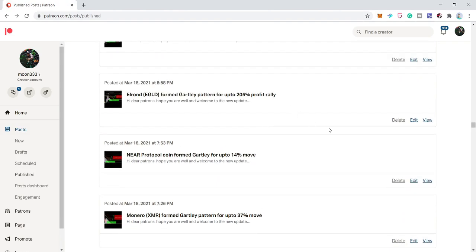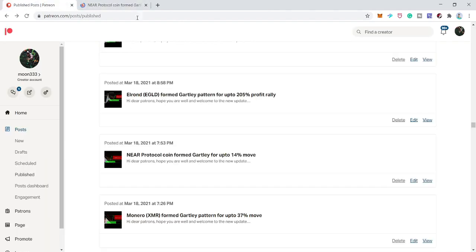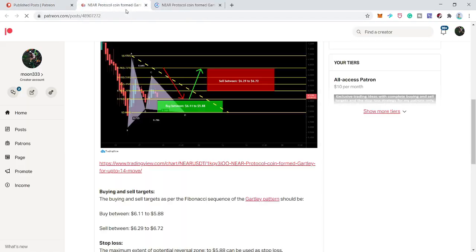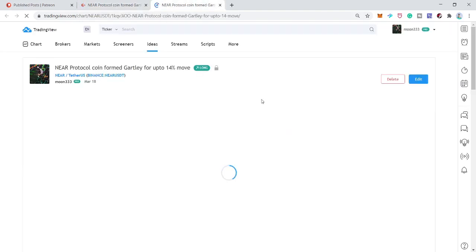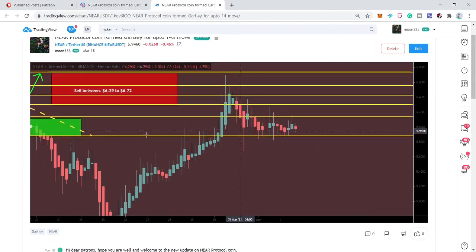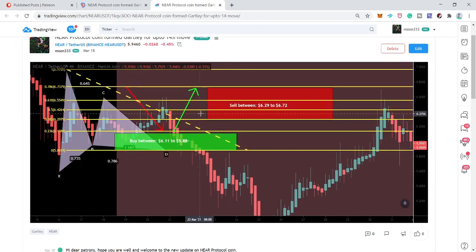Okay, next one is Near Protocol. It completed the final leg of the bullish Gartley pattern on the 4-hour chart. Now, after playing this chart, we can see that the price action even moved more down inside this buying zone and turned bullish. Now we have 30 successful trades with 2 unsuccessful trades.